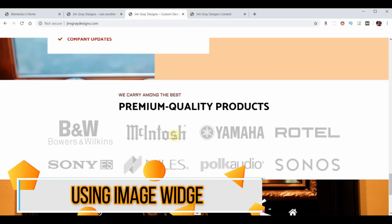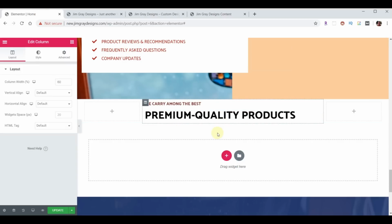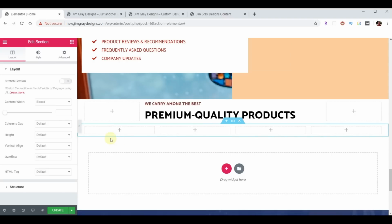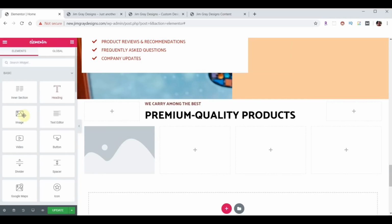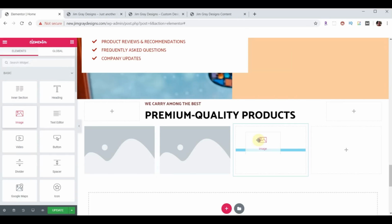And now we need to add our logos for our brands down here. And to do that, we need a new section. And that section's going to be 4 columns across. We'll click the circle plus. And we need 4 equal columns. So we'll choose that one. And now inside of each one of these, we're going to insert an image. So we'll come here, choose this image, and put it in there. Go back to our widgets image, put it there, and do the same for all of those.